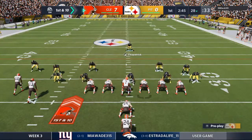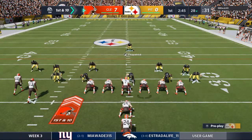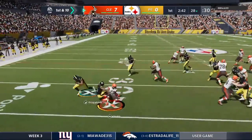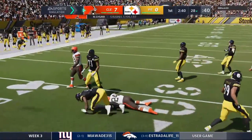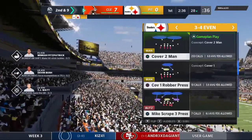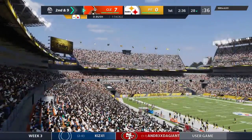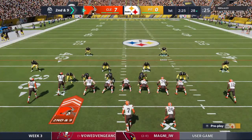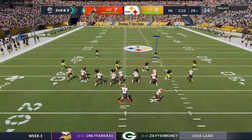Because after the offense scored to go up 7-zip, you would think they might be a little extra aggressive trying to get back at them. Instead, they read their keys well. When they took the shot downfield, they were more than prepared for that one. Just a yard on the 1st down carry, so it's 2nd and 9 at the 28-yard line.